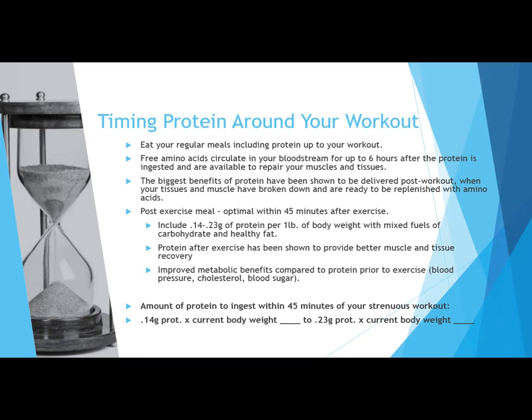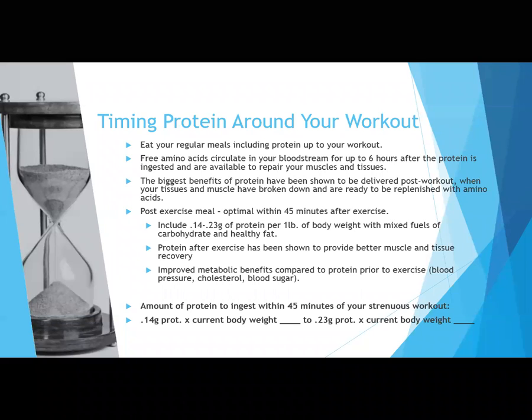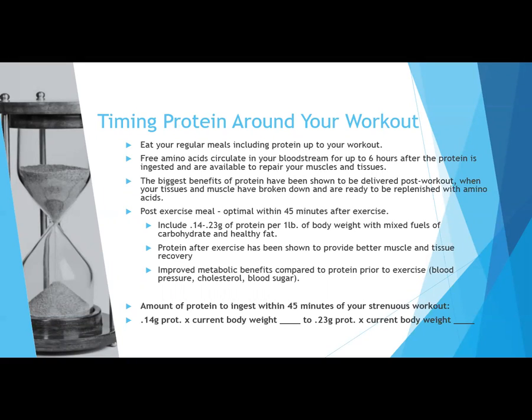So protein after exercise has been shown to provide better muscle and tissue recovery, and it's also been shown to help with improved metabolic benefits, even compared to having that protein prior to exercise. So those metabolic benefits could be things like blood pressure, cholesterol, and blood sugar. So having that protein immediately after that workout. And again, that number is 0.14 grams to 0.23 grams. And you can calculate that range, and that gives you some leeway as to what amount of protein you want to take in and what kind of sources of protein you might have available.